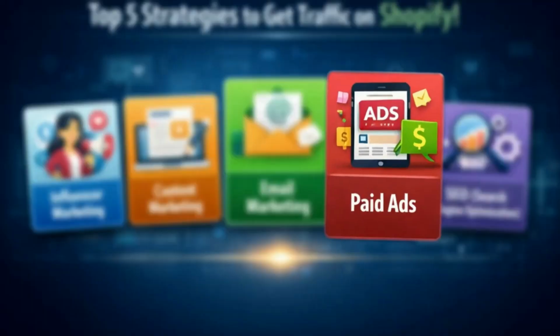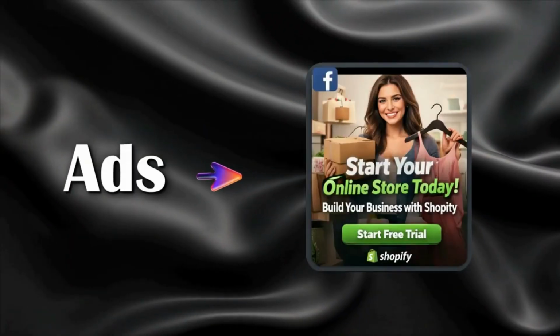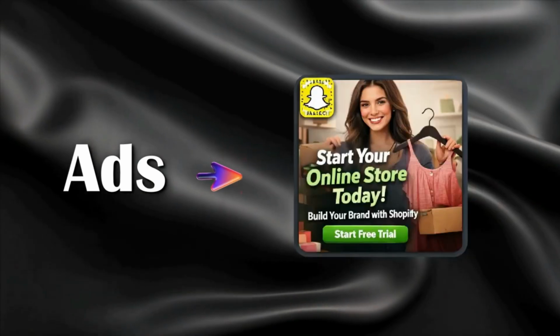Now, what if you want to reach brand new customers much faster? Let's talk about paid advertising. So if you want results faster, then paid advertising is your first option, but only if you are ready for it. You can run ads on TikTok, Facebook, Instagram, Google Search, Google Shopping, or even Snapchat. The right platform depends on where your customers spend their time. But here is a mistake that costs beginners a lot of money.